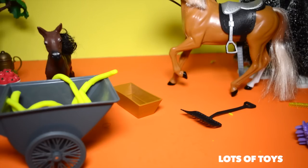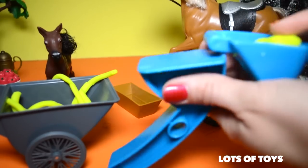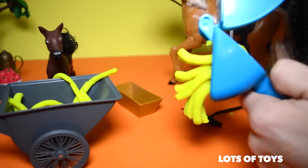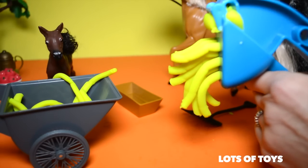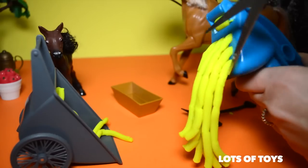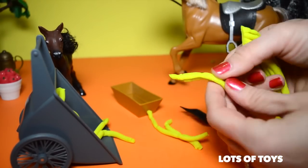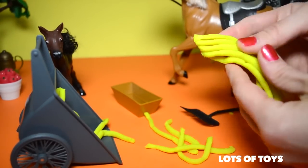Look at that, the baby horse came to check it out. I think he's really hungry. We better hurry. We're going to be making some more for them. Want to make sure they have enough to eat. This is like a garlic press. Get this hay coming out. We need to separate it. Kind of got stuck together as I was pressing it together.